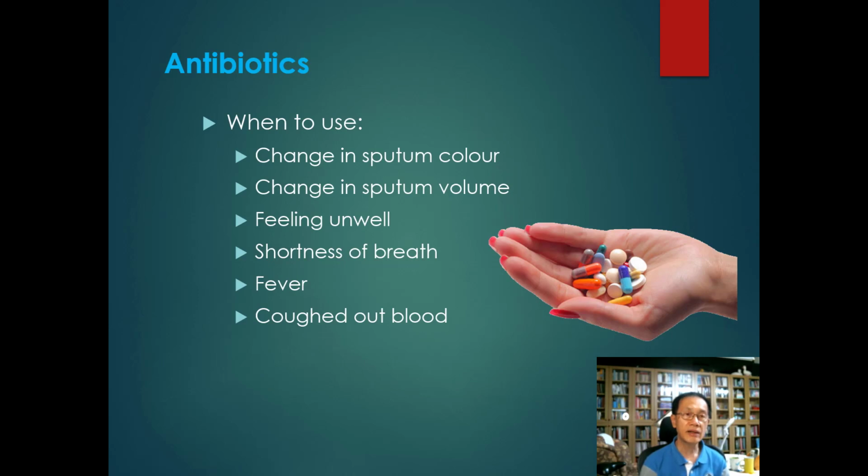When there is a chest infection, we need to use antibiotics for bacterial infection. When can we use antibiotics? When there is a change in sputum color, a change in sputum volume, which is more than the usual, when the person is feeling unwell, having shortness of breath, having fever or chills, or when the person has coughed out blood.